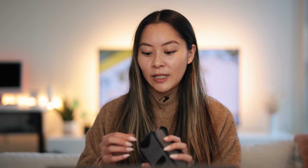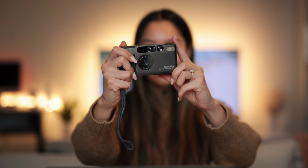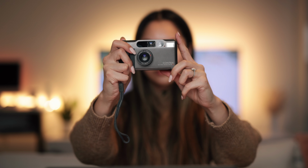But for me, because I carry so much gear when I'm traveling and working, I wanted something just easy to shoot. I just wanted a point and shoot, which is why I picked up the Contax T2. This is the most wanted point and shoot in the film industry, I guess you can say. Found this on Facebook Marketplace here in New York, and the person that I bought it from got it from eBay and got it from a seller in Japan, which is what I would recommend if you guys are looking into getting this camera as well.